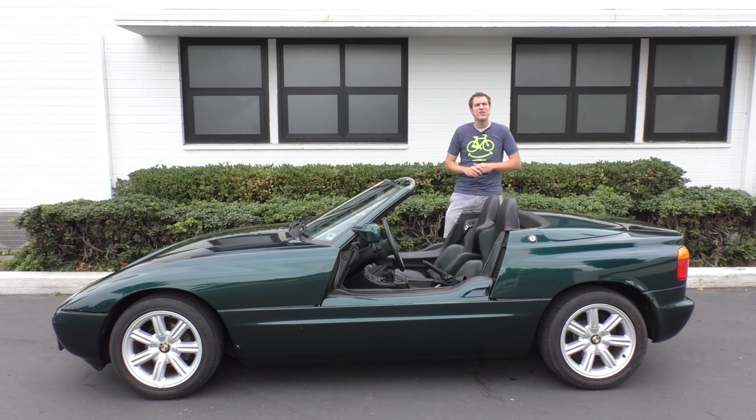The thing that I like about this car though is I'm having fun. I'm not really doing anything crazy in terms of speed or performance, but I'm having a ton of fun because I'm just curious. I mean, this is the most bizarre experience I've had in a car in forever. So that's the BMW Z1.